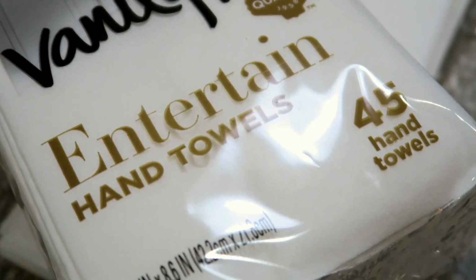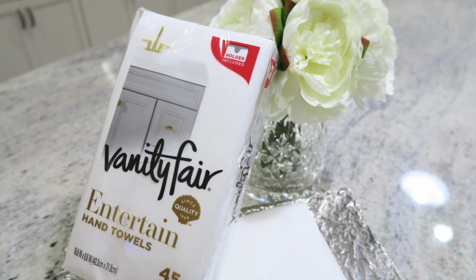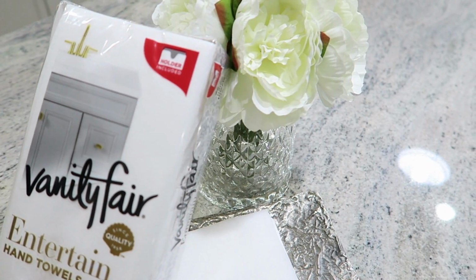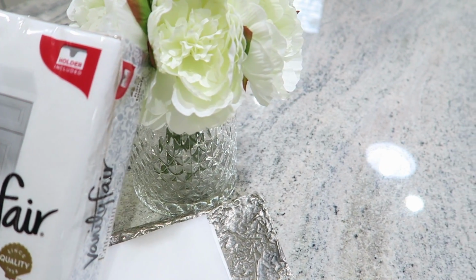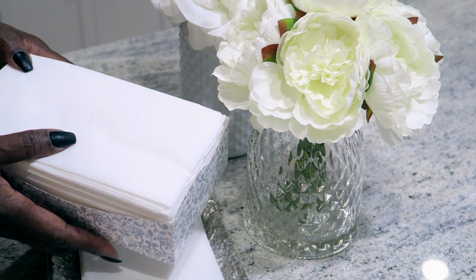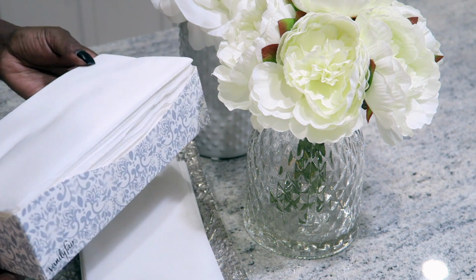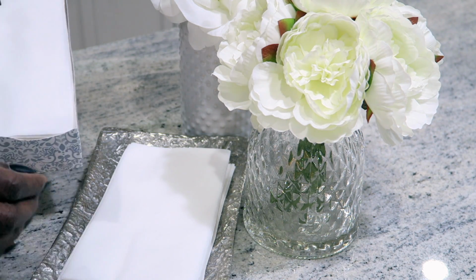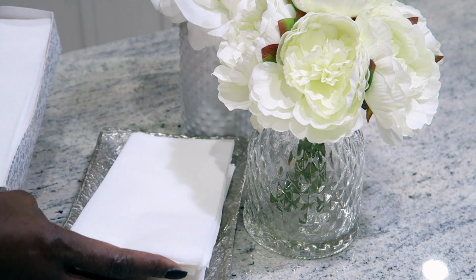Paper towels are great, guys, but nothing beats really fancy Vanity Fair hand towels. I love these. They're so thick, so rich, so luxurious. And this box right here, guys, is so gorgeous. You could house them in the box. However, I love placing mine on a really gorgeous tray.